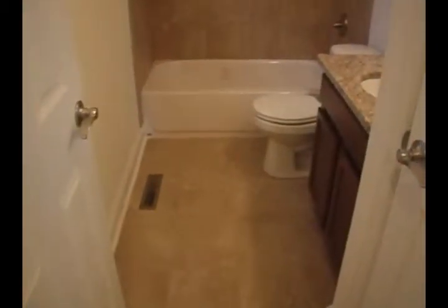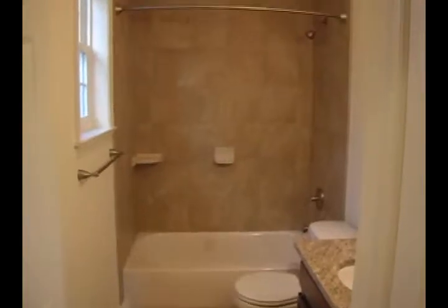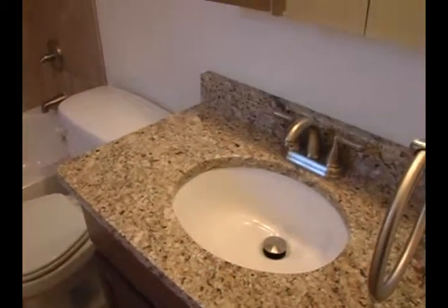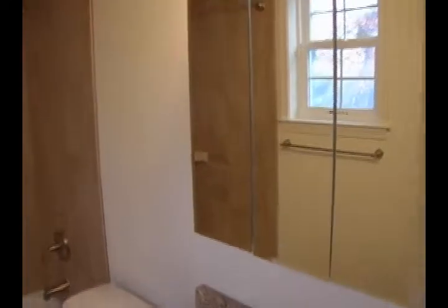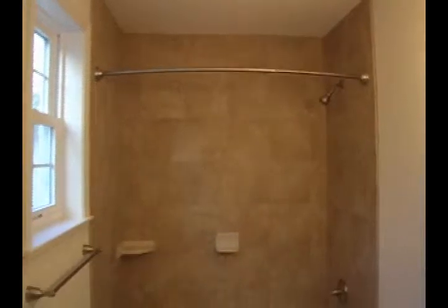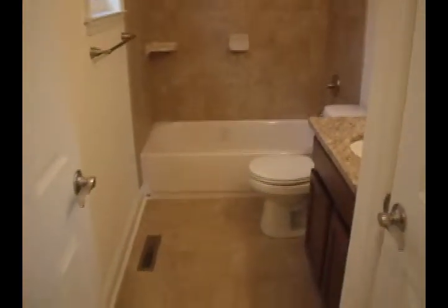Well, I'm at the top of the steps, and immediately to my left here, we have a beautiful bathroom. Let me tell you, we got tile floor, tile surround from the tub on up to the ceiling, a beautiful new vanity with granite undermount sink, granite countertop, high-rise toilet, and brushed nickel hardware all the way throughout. Beautiful.